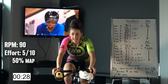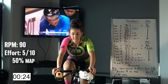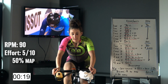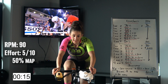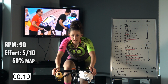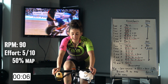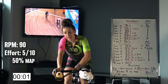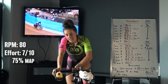So 30 seconds. We're getting underway. Again, that first minute, 75%, 80 RPM. Just break it down to a minute at a time. You only have to concentrate on each minute, so don't worry about what's coming up. Just think about, am I really at my 75%, my 7.5 out of 10 during this minute? So start increasing that gear. Start finding that 80 RPM, 75% in 3, 2, and 1.